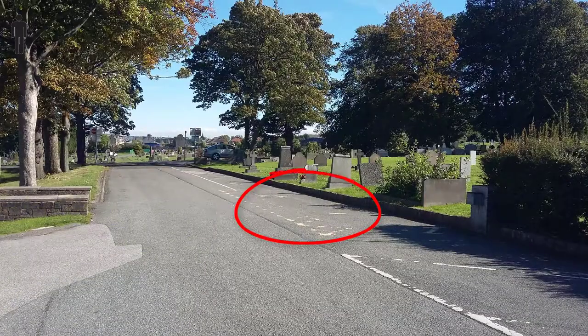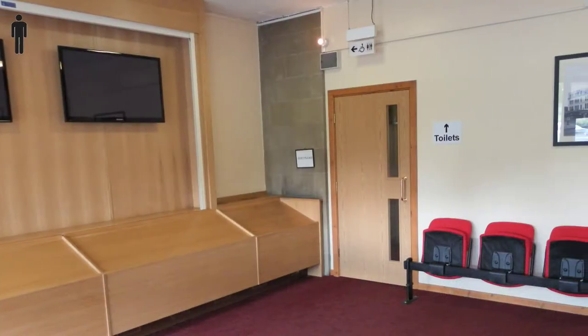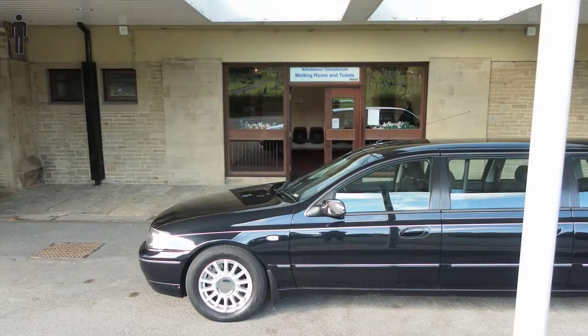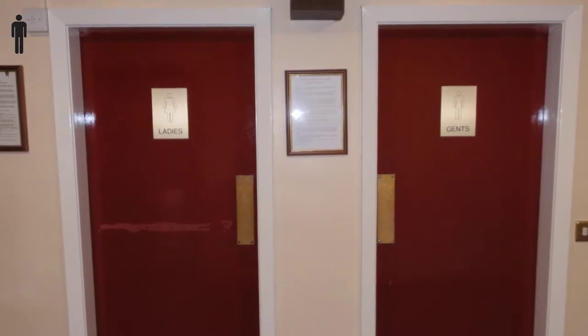There are two disabled spots opposite the crematorium building, although at the time of filming, the markings were quite faded. The waiting room is to the right of the main entrance, clearly signposted. On the window you will see a list of the day's funerals, so you can check you're at the right time. Through the waiting room is a corridor you'll use to exit the chapel.